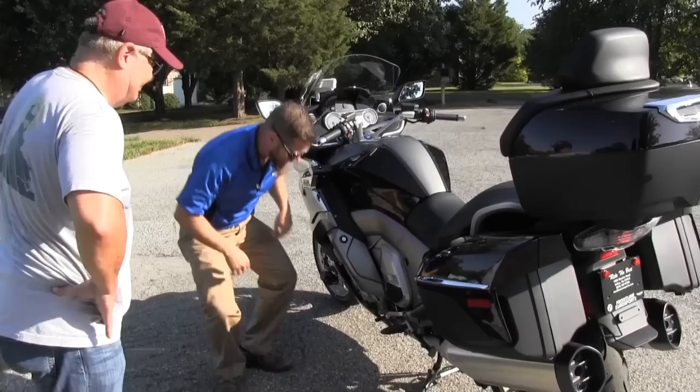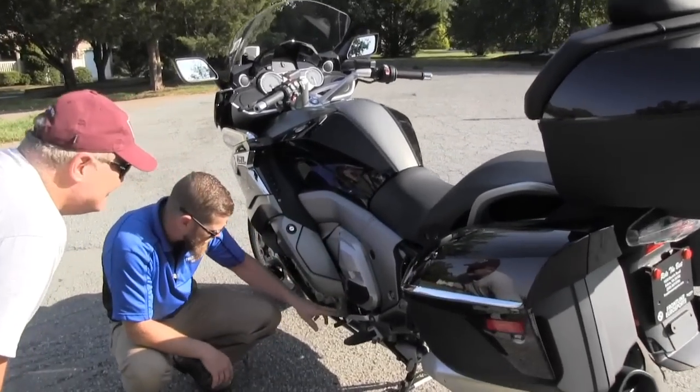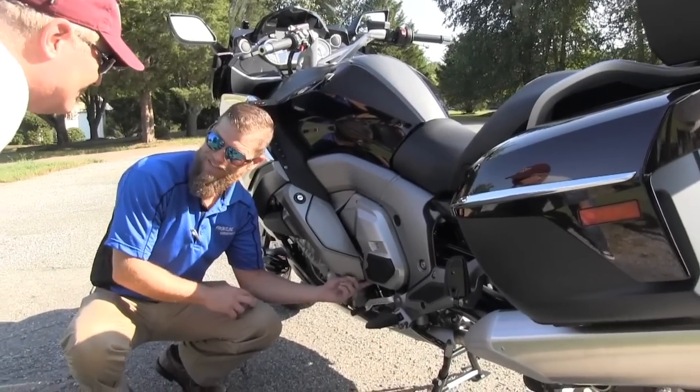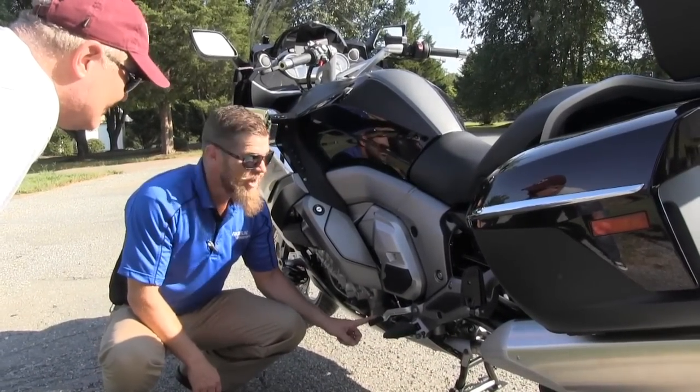We still have a six-speed transmission. New cases for the side of the engine here, and this is going to cover up one of my favorite components, which is that Gear Shift Assist Pro on the K16 inline six cylinder now. Clutchless upshift and clutchless downshift. Whoo!